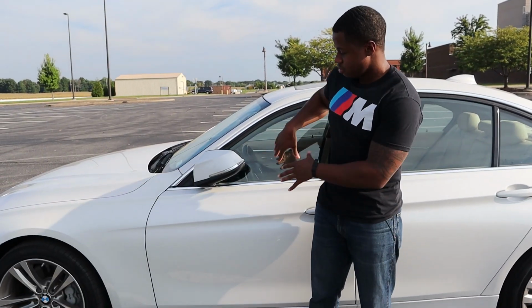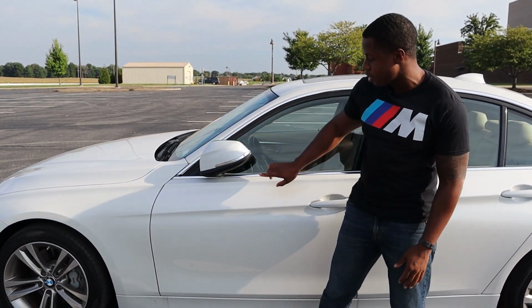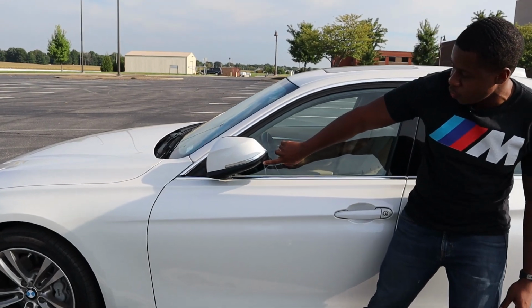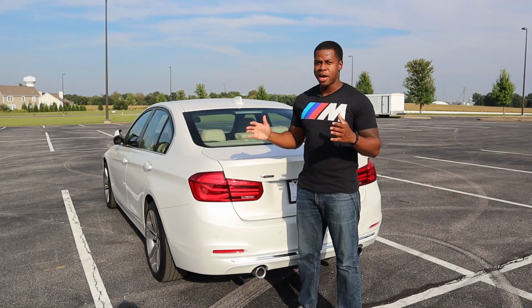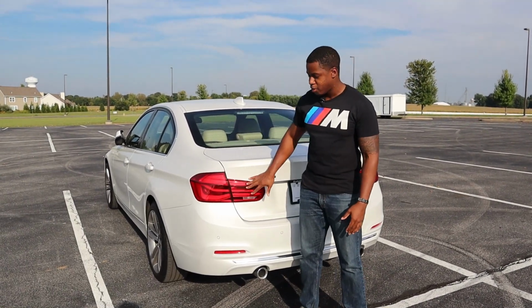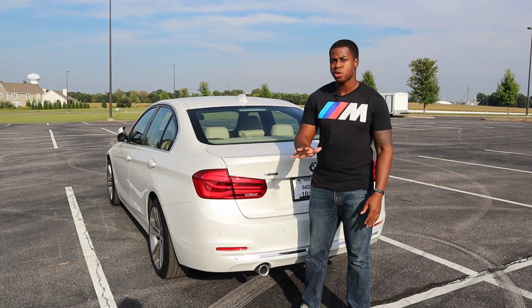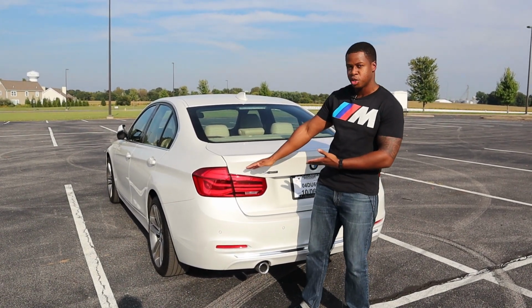Ignore the fishbowl non-tinted windows right now. We're going to move forward to these folding side mirrors, and then right under these mirrors, I'll show you guys really quick, there's another camera, and I wonder what that could be for. Now my favorite side of the car, the back end, you can see right here, we've got these cool LED taillights. That's also a little bit of an upgrade on the LCI when they did the facelift, but nothing major once again.